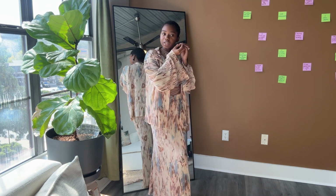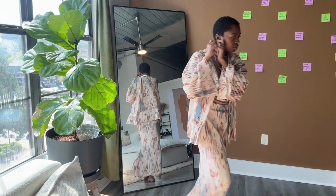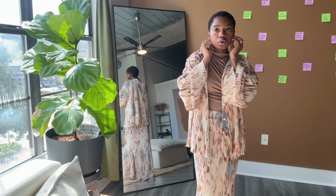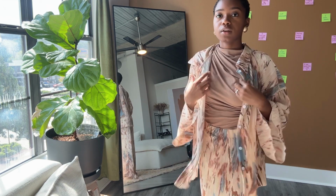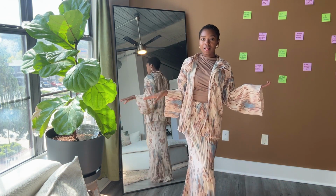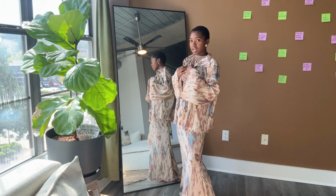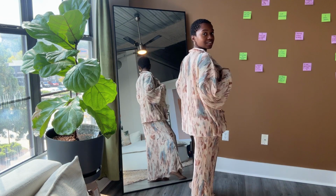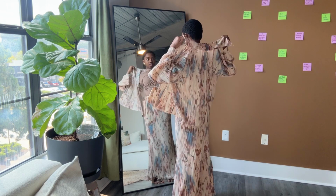Ooh, and let's get some earrings to match with this one, because this is so cute. You could really do a hoop, like a dangle, or you could do something like a stud. So here I have this one. It's a rounded earring. And then here I have a dangly hoop. Which one are we feeling? Yeah. I like this.